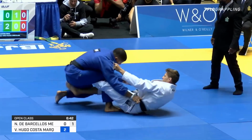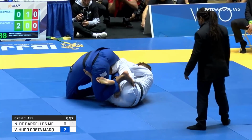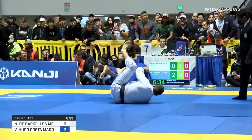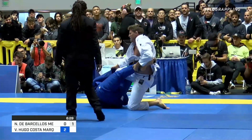But at the same time, if you wait too long to then sweep back, or you end up on your butt on the last time, then you are down by that advantage or whatever it might be. But not really a risk here with Meregali, as we assumed it wouldn't be, going right back up on top.